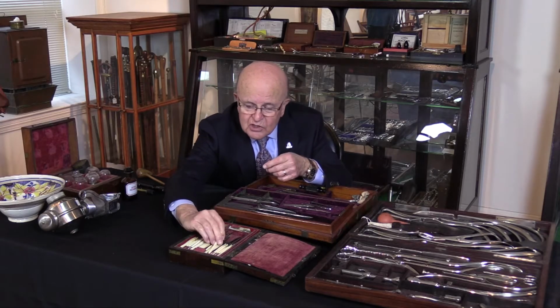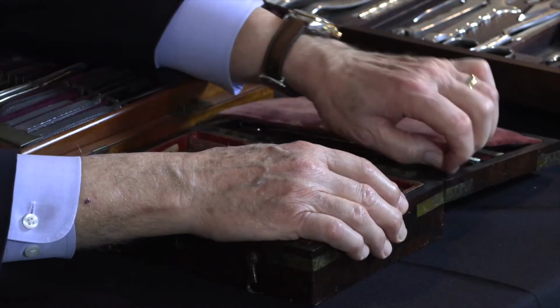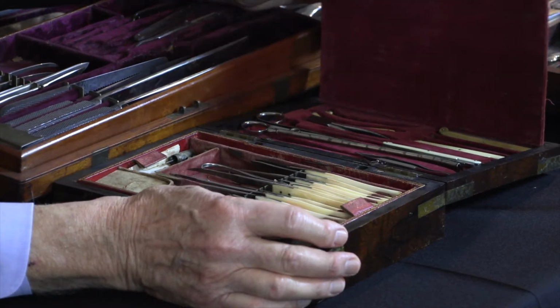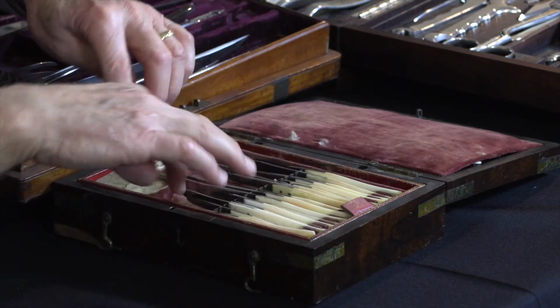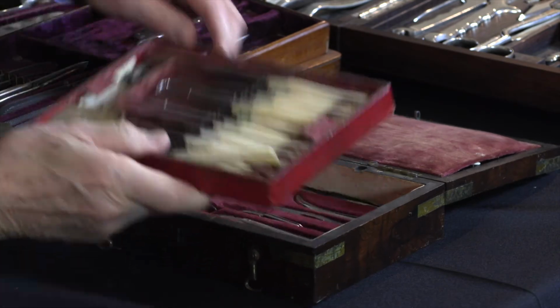additional instruments underneath this here. You can have more instruments here, and there are even more instruments underneath this tray here. So this is a complete set that the physician or the surgeon will take around and treat the patients in their own home.